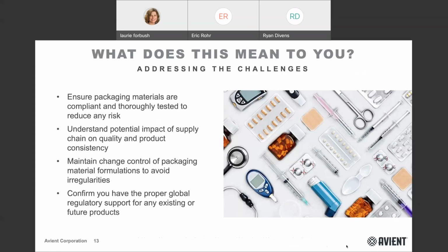So what does this mean to you? Ensuring packaging materials are compliant and thoroughly tested to reduce any risk, understand potential impacts of supply chain on quality and product consistency, maintain change control of packaging material formulations to avoid irregularities, and confirm you have the proper global regulatory support for any existing or future products. At Avient, our MevaPure line can help address these challenges for you. Let's introduce you to our product offerings that can help ensure the new USP 661.1 compliance.